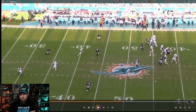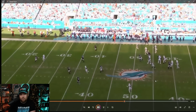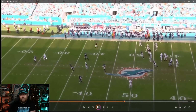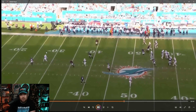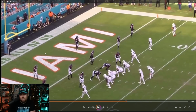Right, he floats that one. See how Waddle had to stop? He had to stop and jump up and catch that. If he threw that to Waddle like he did Sherfield, that's a touchdown. Kind of lead him a little bit more so he can continue to run.